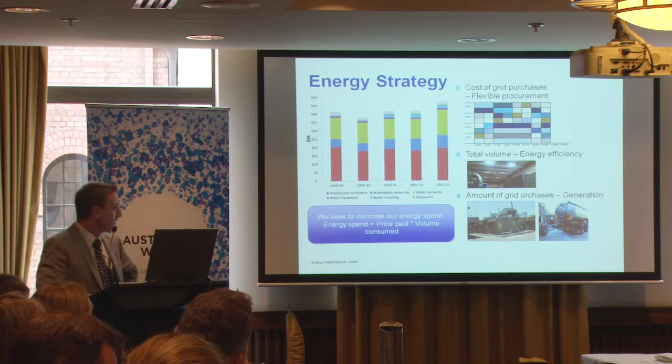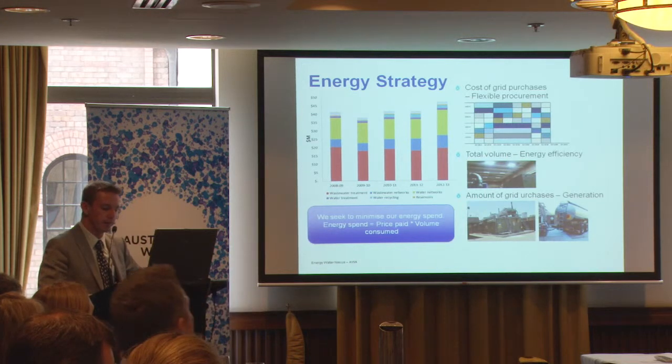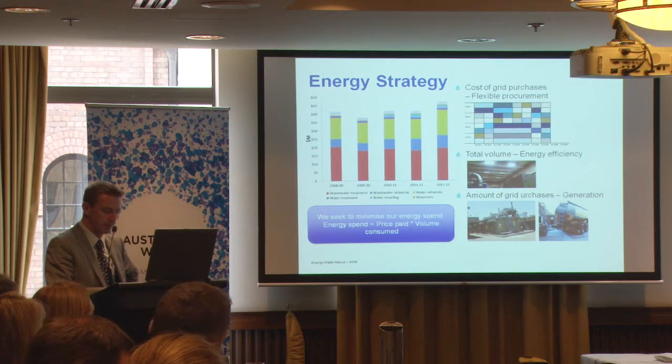We also have an energy efficiency program that helps us reduce our volume, and on top of that we've got a renewable energy program that also helps us reduce our volume. I'll go into both of those shortly.